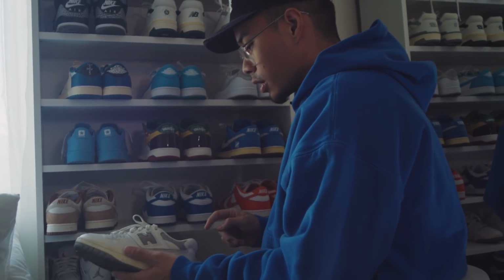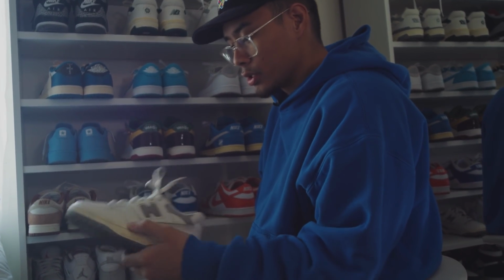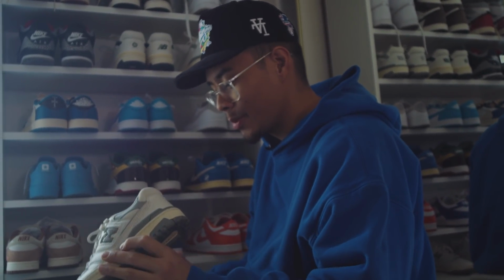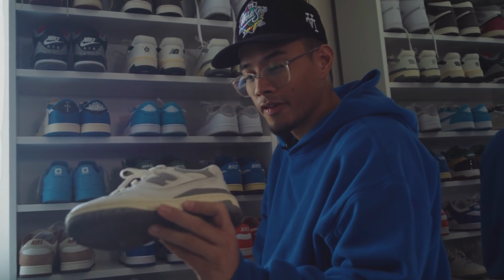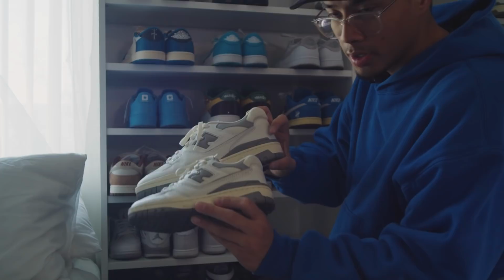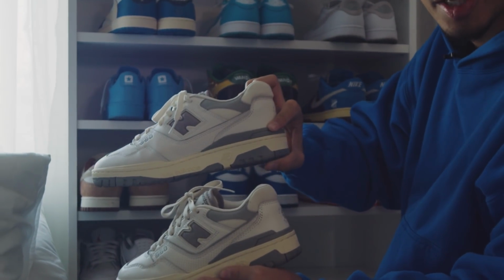And then moving along, probably one of her most worn shoes as of recently. She did go the wrong size, unfortunately, due to my advice. So I'm sorry about that, babe. But she has the ALD 550, and she's the reason why I went ahead and copped my own pair. Look at the size difference, pretty crazy.